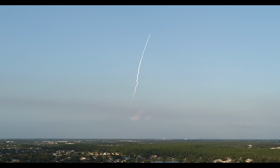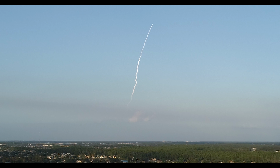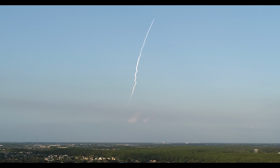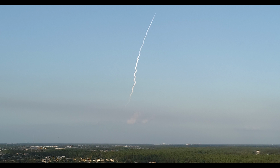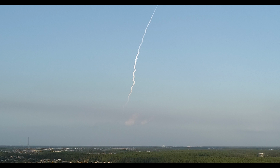And pump speeds and injector pressures on the RD-180 continue to look good. SRB chamber pressure is also looking good. Now passing 1 minute into flight. And the launch vehicle is now 11 miles in altitude, 7 miles downrange distance, traveling at 2,300 miles per hour.